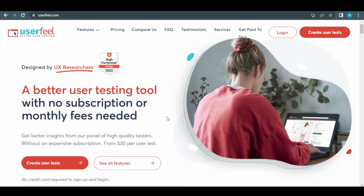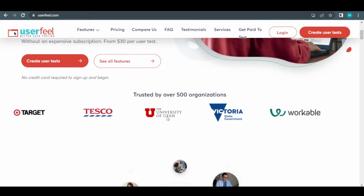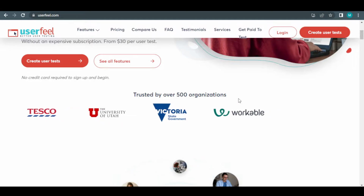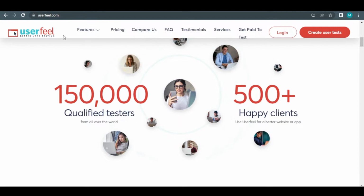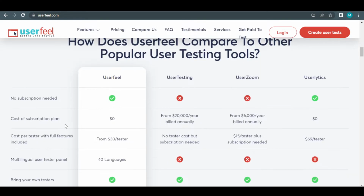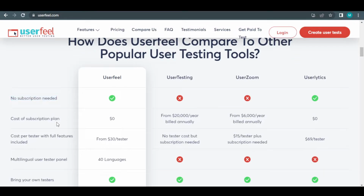You'll see after scrolling down a little that this website is trusted by over 500 firms, some of which are very significant and well known in the field. They have over 140,000 qualified testers worldwide and over 500 satisfied customers who utilize UserFeel to improve their website or app. They also demonstrated how UserFeel compares to other prominent user testing tools, such as the lack of subscription fee. They'll display the price of subscription plans among other things.